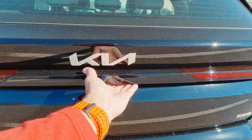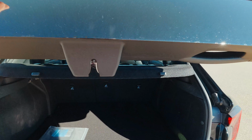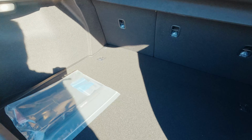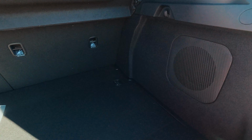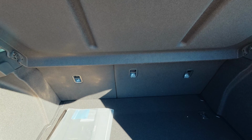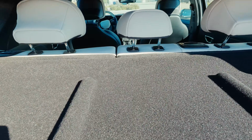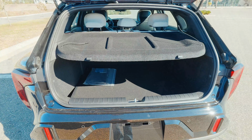Let's pop this gate open and see what's going on. Now, this is not a power liftgate, even on the top of the line trim. We have the cargo cover and plenty of space. It looks like it's slightly bigger than on the regular sedan. We have the spare tire inside of here. Anything else going on? No, it looks like a subwoofer in the back. The seats have the 60-40 split. So that definitely has the advantage over the sedan as far as the cargo volume and cargo loading capabilities, because you can definitely fit something that's larger inside of this opening.